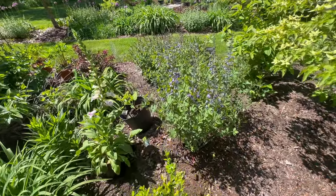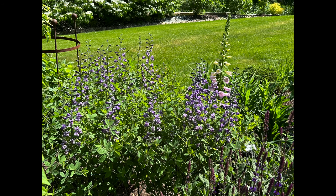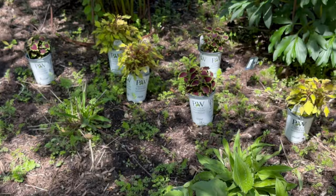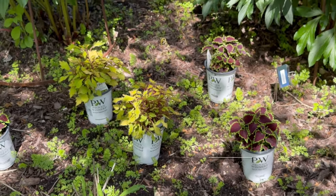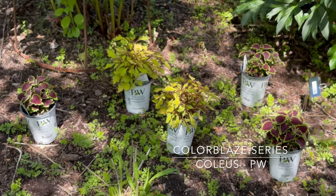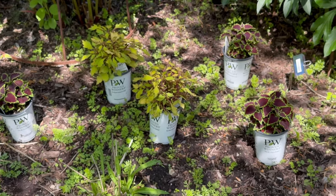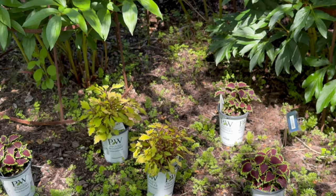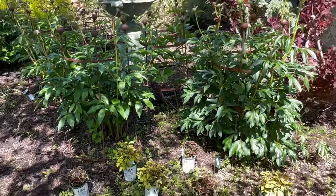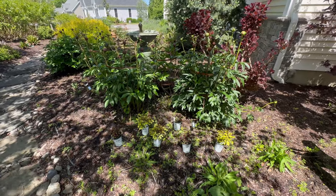But the Baptisia, look how beautiful that is, blooming. Look how pretty that is. Now, these are my favorite coleus. Pineapple Brandy, these are the Color Blaze series. They grow so beautifully. Wicked Witch coleus and Pineapple Brandy. I think those will look really nice here in front of the peonies, because obviously once the peonies finish blooming, then there's nothing else.